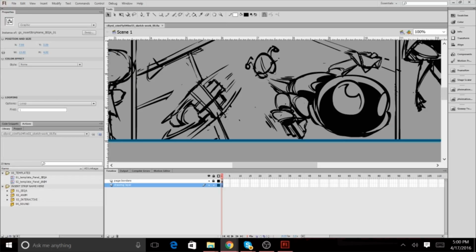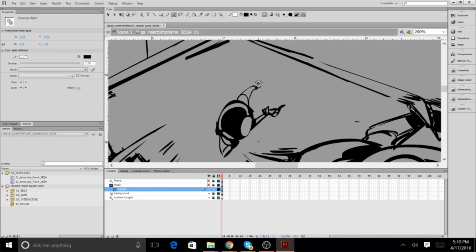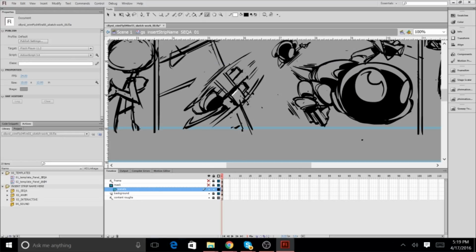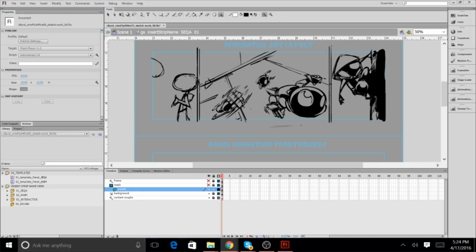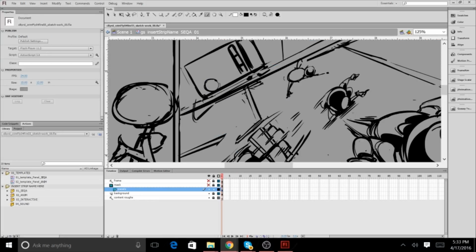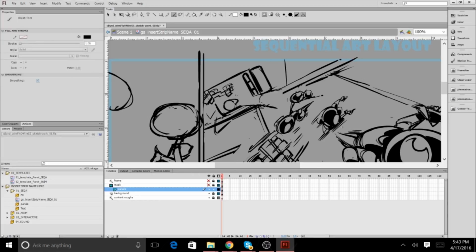Today's strip, issue 4, strip number 55. This is actually the last strip in issue 4, so we're done. It also means that since it's the last strip in issue 4, this is also the last strip in volume 1, which is awesome. I know, right?